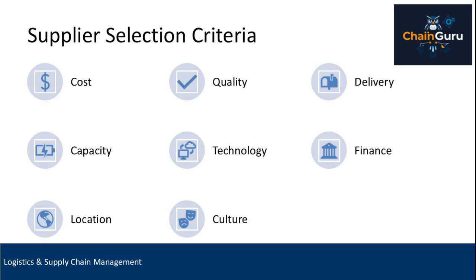Location also matters. Proximity can reduce shipping costs and lead times, while suppliers in certain regions may pose geopolitical or logistical risks. And finally, we have culture. This refers to how well the supplier's values and working style align with your organization. Communication, transparency, and shared expectations all play into a successful partnership.